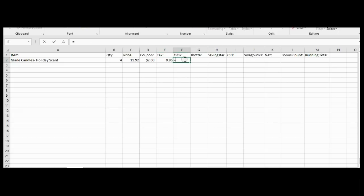So I want to know my out-of-pocket. I'm going to do C2 minus D2 plus E2, which is my tax. That gives me a $10.78 out-of-pocket price. There is no Ibotta. There is a $1 Savings Star, and my Checkout 51 says I can't do it. I don't know why. So that comes to $1 coupon. There's Swagbucks, and then there's a gift card that I'm actually going to get back of $5. And Swagbucks has $12.50 back in points.